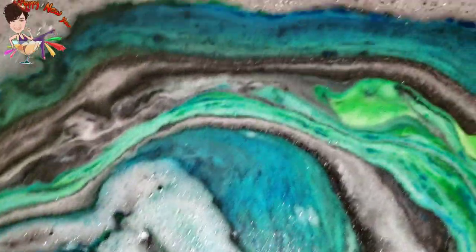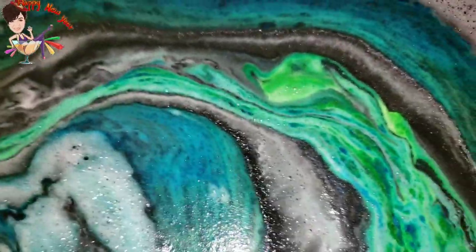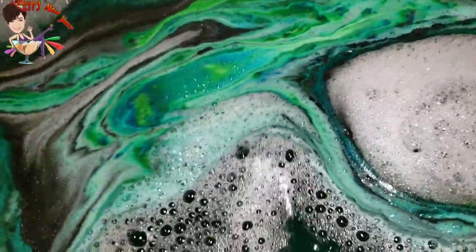I really can't. I really just can't. I'm still taking pictures of it. These colors are spectacular together. Gosh, it's like a turtle. So freaking pretty. All right. Ooh, I've got to do it because I've actually got to get into the tub eventually, right?